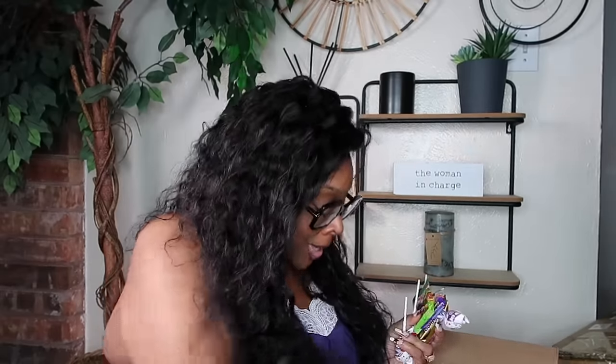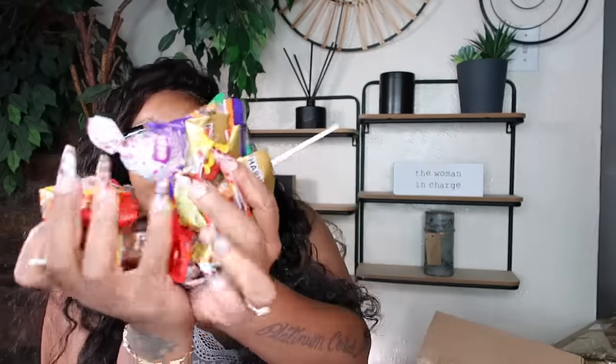Thank you so much. Thank you, thank you. I'm gonna put it aside because I'm gonna put it in my second bag. All of these samples. Wow. It's Bath and Body Works hand sanitizer in here. It's lip gloss. Wow, thank you so, so, so much.